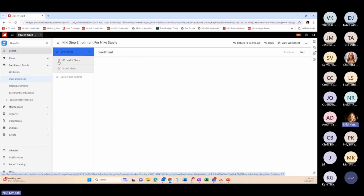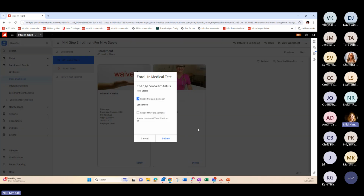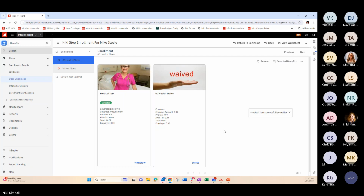So it's going to show me the little red if I haven't gone through anything. I'm just going to select. Here's the information from the plan itself to say whether I'm a smoker or not. I am not. So it shows here selected. I can always withdraw.